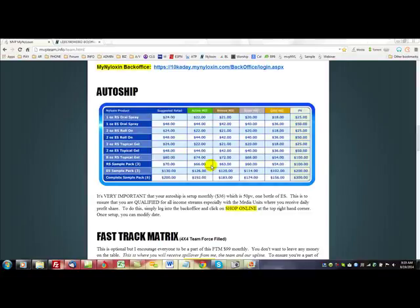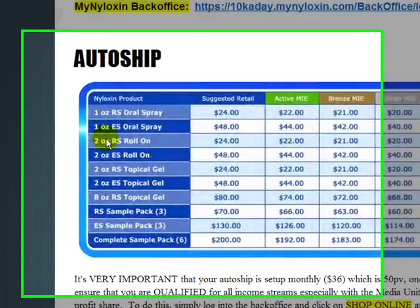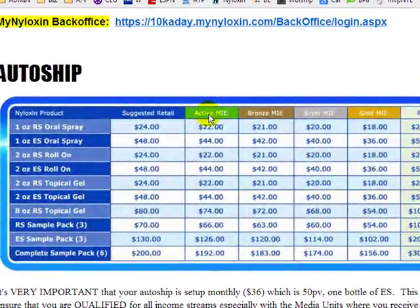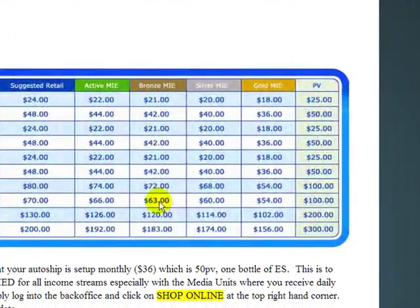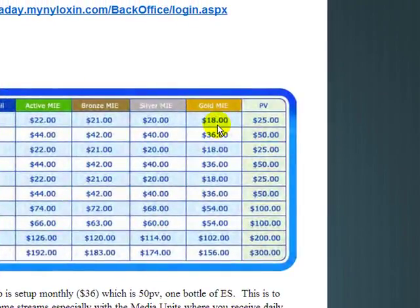In this video, we're going to set up Autoship, but before we go into our back office, I want to explain a few things to you regarding this chart. If you are an active MIE, that is, you join at the $1, this is the cost. This is what you will be paying. If you're bronze, this is what you will be paying, and if you're gold, this is your cost. So there is an incentive to why you want to go gold so that you will pay less when it comes to Autoship.